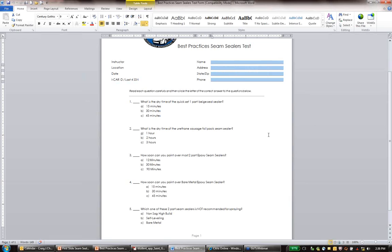What happens is, once I get the test, I submit the score electronically to ICAR, so that you are in their system. And then, of course, for identification purposes, is why they ask you for your ICAR ID or the last 4 digits of your Social Security number. So there's the test if anybody wants to receive credit for it.